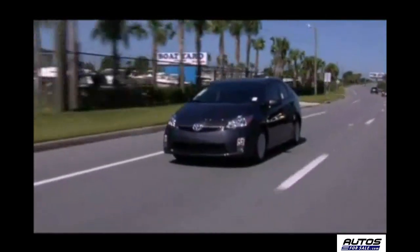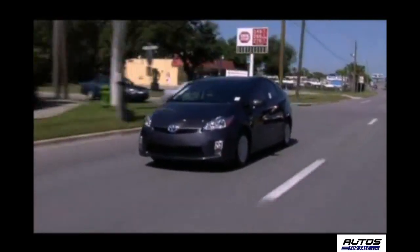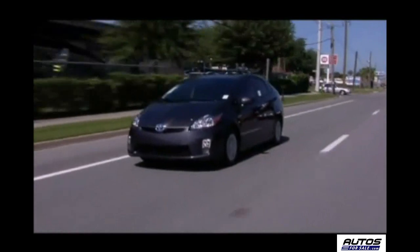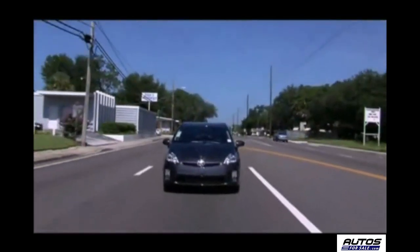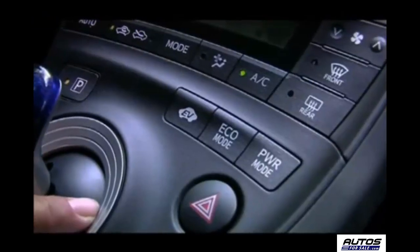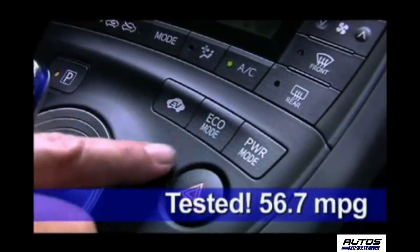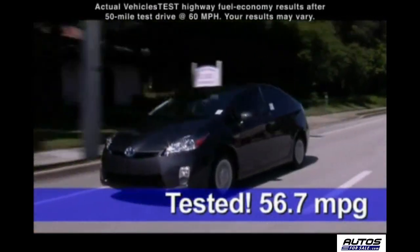When you're driving on the highway, the gas engine is on much of the time, but even so, we got an average of 46.2 miles per gallon in our combined city highway driving test. That's as good or better than most motorcycles. But when we engage the eco mode, fuel economy jumped to 56.7 miles per gallon. So what you lose in acceleration, you gain in fuel economy.